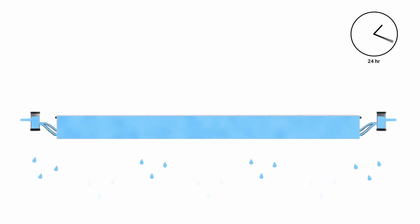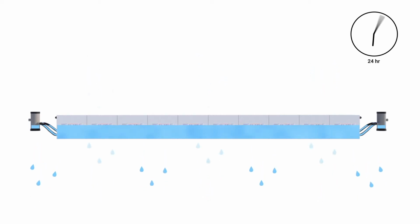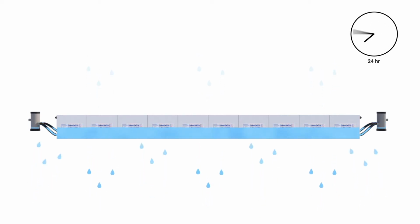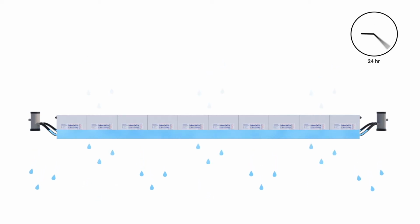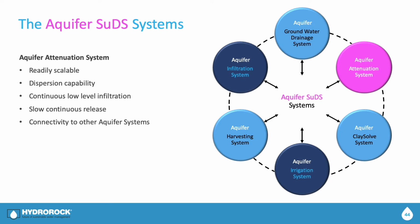In this way, naturally controlled, slow, continuous release can eliminate the need for the gated control valves, which are always required by centralised sump systems. This method of attenuation is maintenance-free. The interconnectivity of different types of aquifer SuDS systems can eliminate much or all of the off-site discharge requirement.